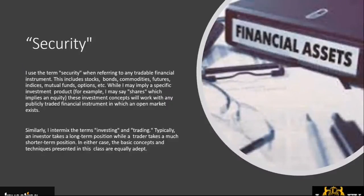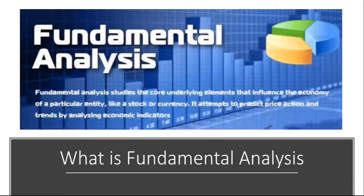So technical analysis is really the study of everything and anything we put on a chart. Price movement, support and resistance, moving averages, technical indicators. On the other hand, fundamental analysis studies the core underlying elements that influence the economy of a particular entity, like a stock or a currency, and it attempts to predict price action and trends by analyzing economic indicators.